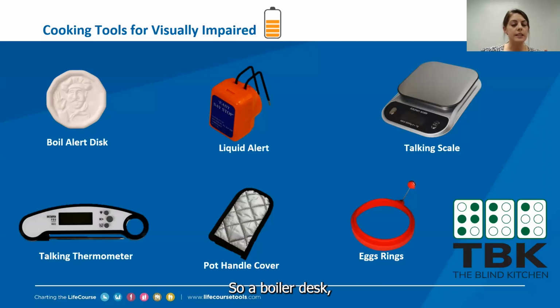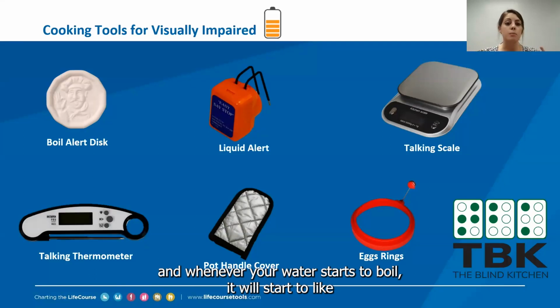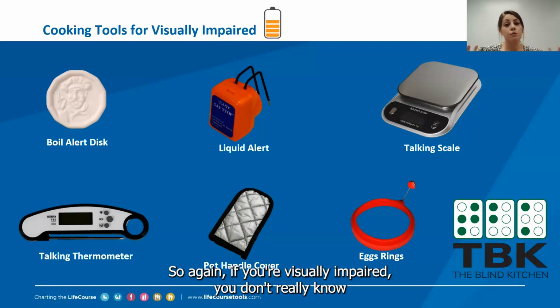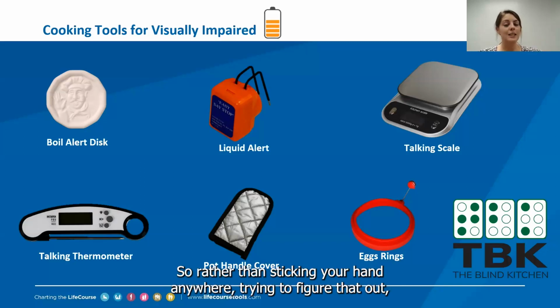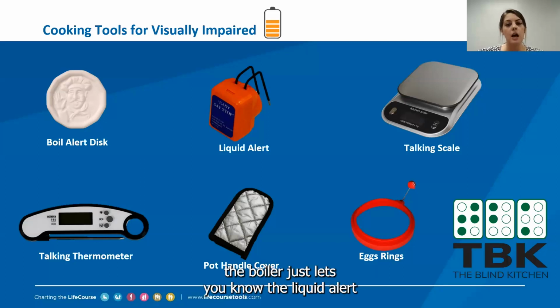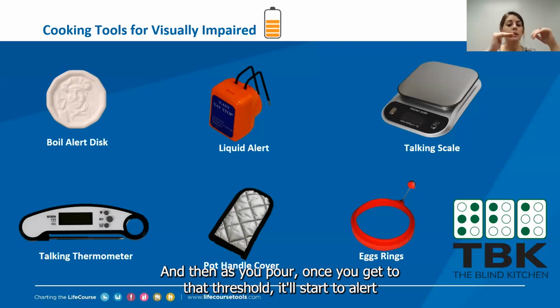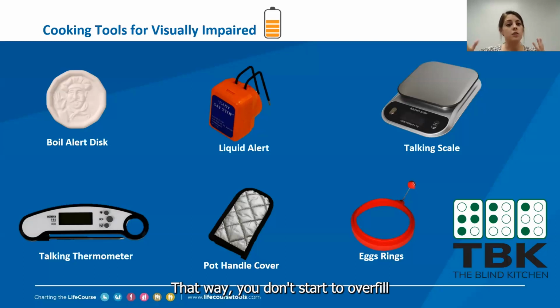So a boil alert disc, that's just whenever you stick it in your pot, and whenever your water starts to boil, it'll start to cling against the side. So again, if you're visually impaired, you don't really know when the water's boiling unless you can kind of hear it. So rather than sticking your hand anywhere trying to figure that out, the boil alert disc will let you know. The liquid alert, that's just for pouring. You stick it on the edge of a cup, and as you pour, once you get to that threshold, it'll alert you, okay, don't pour anymore. That way, especially if you're pouring hot coffee, you don't overfill it and have the coffee go everywhere.